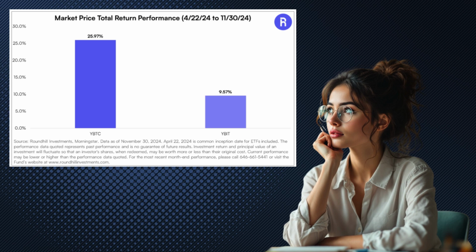You can find the prospectus for YBTC on the Round Hill Investments website. For YBIT's performance, visit the Yield Max ETF's website. Always remember, all investing involves risk, including the risk of loss of principal. There is no guarantee that the investment strategy will be successful.